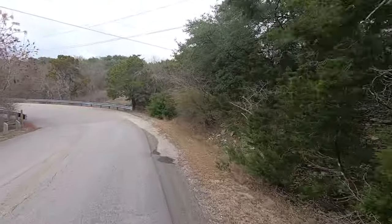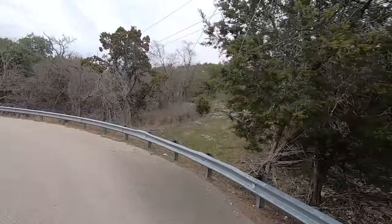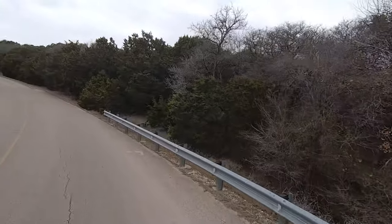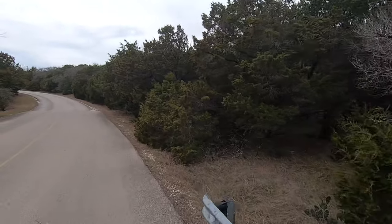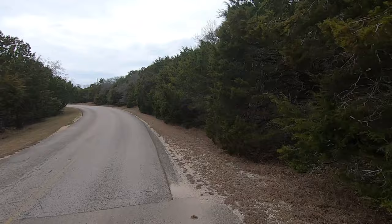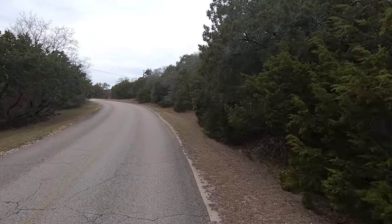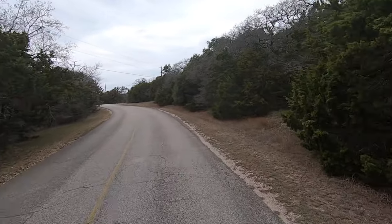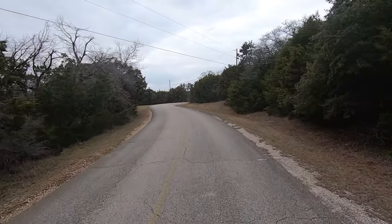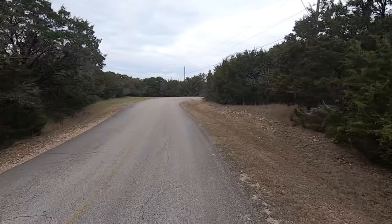But the terrain here reminds me a lot of Mother Neff State Park, and many other places down in the hill country. We're not too far from Mother Neff State Park, so it's no wonder. Now, one of the park hosts that I was visiting with said this is an extremely busy park during the summer. We're not too far from Temple or Waco.